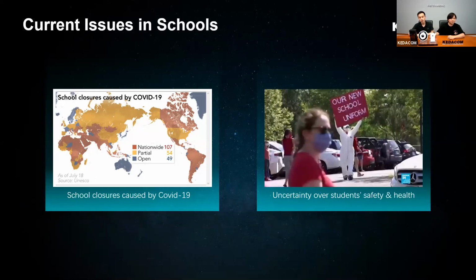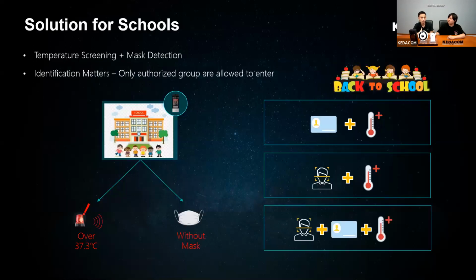Right. Well, in school, we can have similar application as we did in supermarket, with temperature screening and face mask detection of students. And we could also have different ways of verification. I mean, the identification of each student, just like commercial building. Here's a video of what we are doing in school.